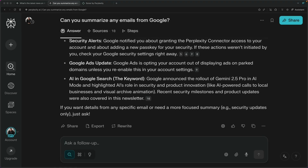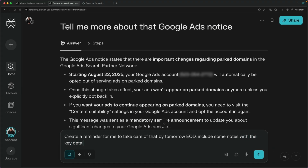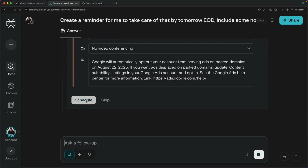And I can ask some follow-up questions. Tell me more about that Google Ads notice. And then I can follow up with some additional details here. I'll say, create a reminder for me to take care of that by tomorrow, end of day. Include some notes with the key details. No personal IDs, please, and any relevant information. And you can see that it's able to create a reminder for me.